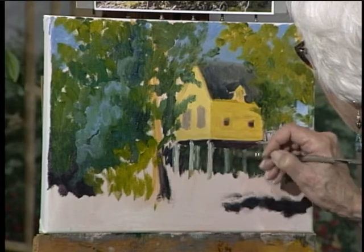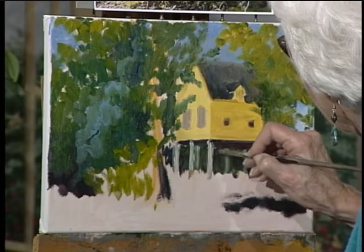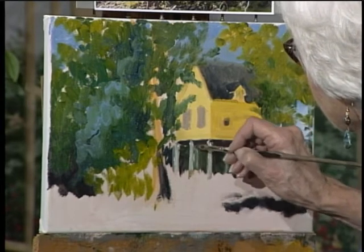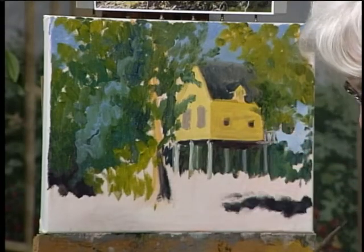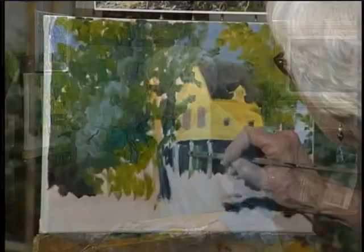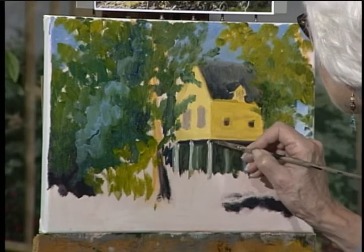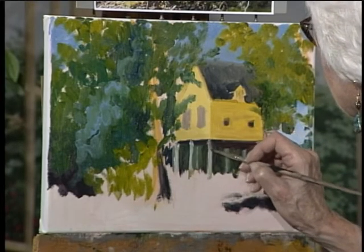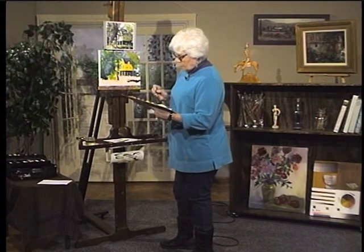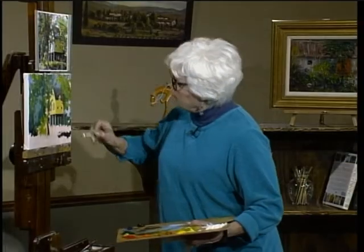All righty. Quiet, huh? Being too quiet, I should be talking to you. But I'm really concentrating. I don't like that at all, but we'll be fixing it. Okay, we'll come back to that later. I do need a little dark couple of windows up here. Okay.